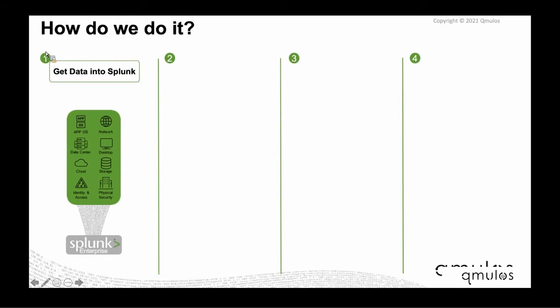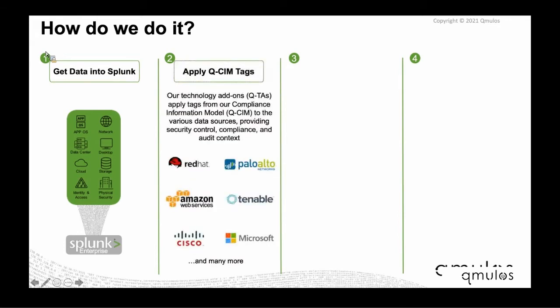We have that PS piece where we can offer some Splunk consulting work to get that in place. From there, we'll take it a step further. A lot of vendors, and you'll see some examples of the different data sources we can be bringing in, have different TAs to get you SIM compliant within Splunk. Those are the technical add-ons for Splunk that allow their data to be SIM compliant.